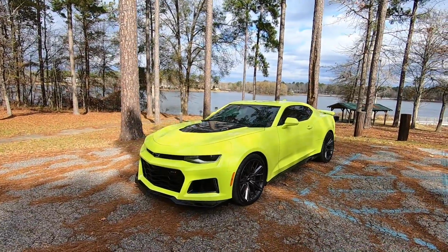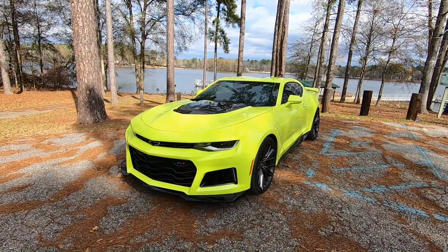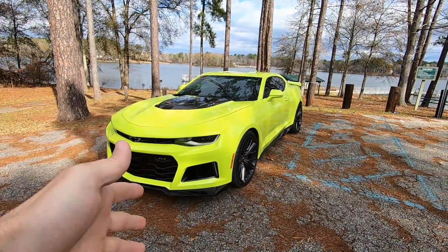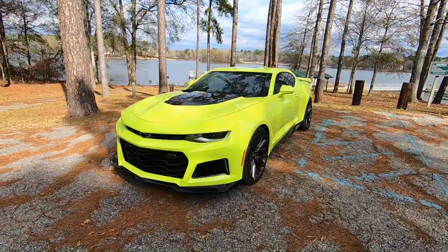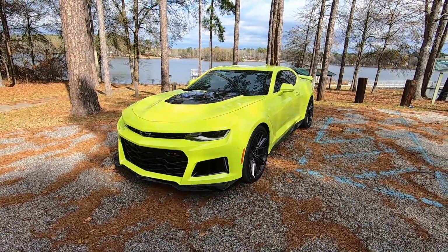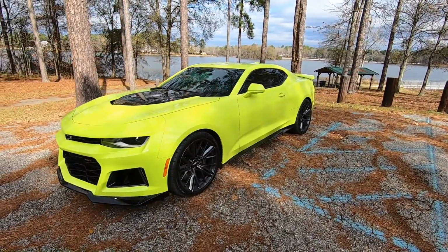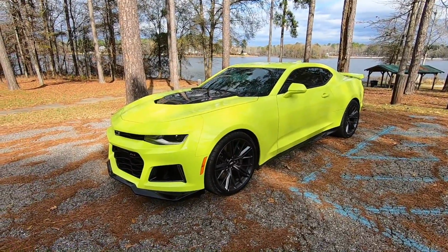So here she is in all her highlighter yellow-green glory. A 2019 ZL1. I don't really know all about it, as far as what options it has and whatnot, but it's freaking sick. It's really bright, which has grown on me, but it's one of those colors that's out there. But hey, he got what he wanted, I guess.